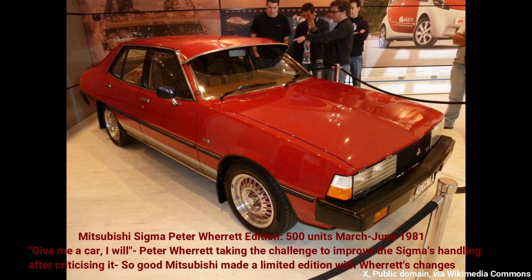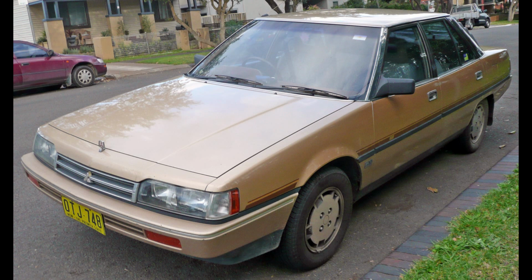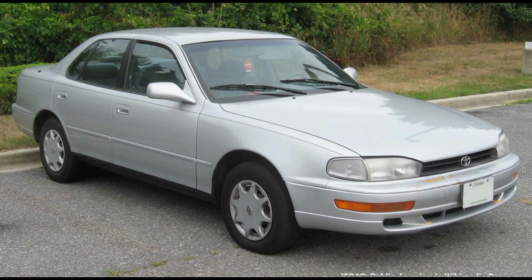Now, the Magna was an 83 Mitsubishi Sigma, but with the body widened by an extra 6 inches. This is the car that started the wide body mid-size phenomena. The 1992 Toyota Camry that took the US market by storm, well, this is the car that it copied: the 1985 TM Mitsubishi Magna.